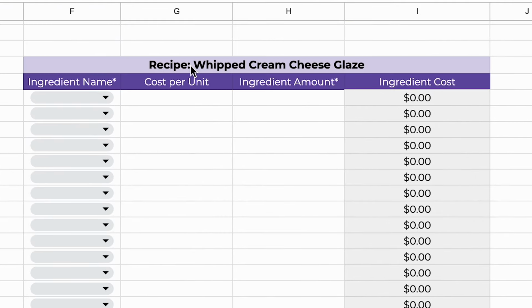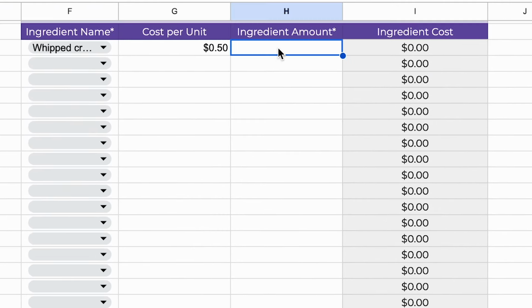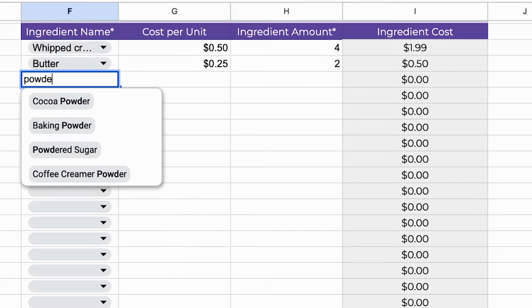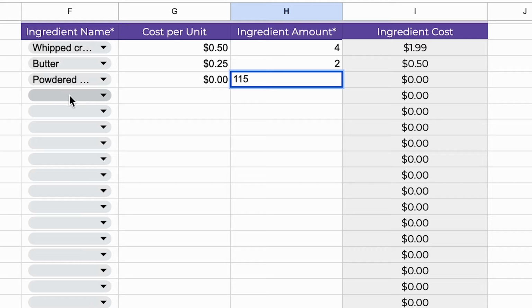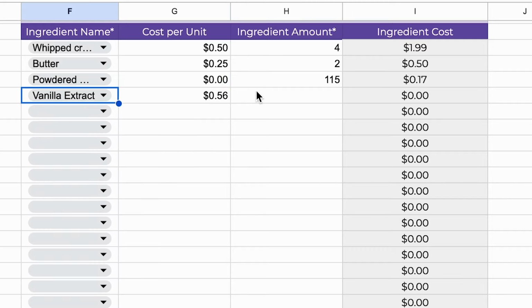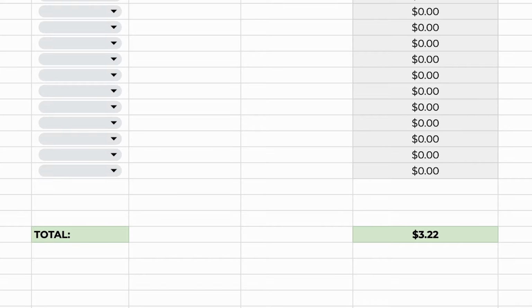For our whipped cream cheese glaze, 4 ounces of cream cheese, 2 ounces of butter. Powdered sugar is 1 cup, which is about 115 grams, a tablespoon of vanilla. And then I used some of the peach juice, so that's already factored in there with those peaches. So we don't need to add that in there. Okay, and this comes out to a total of $3.22.